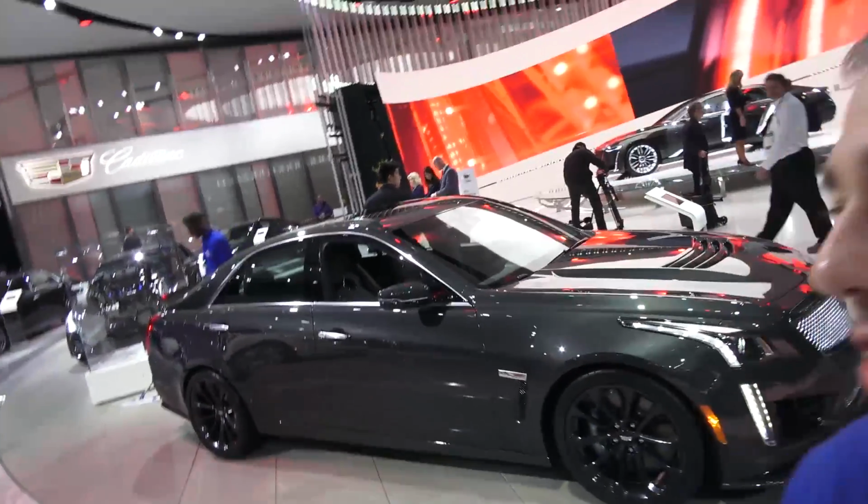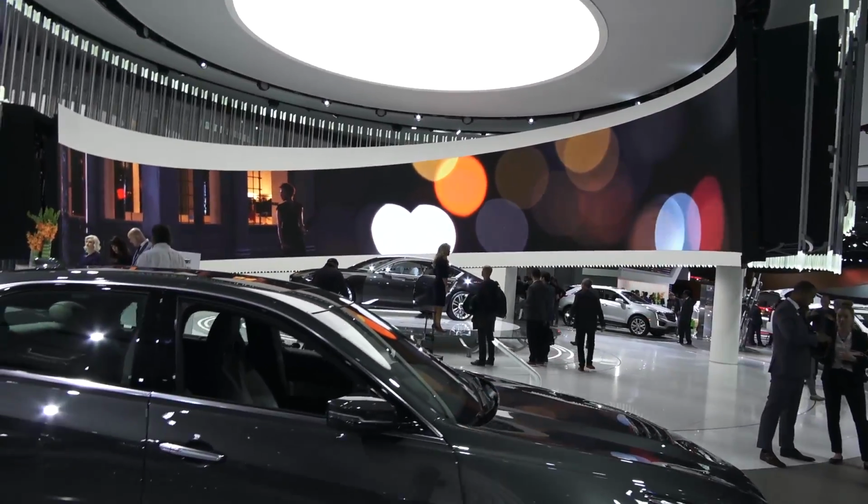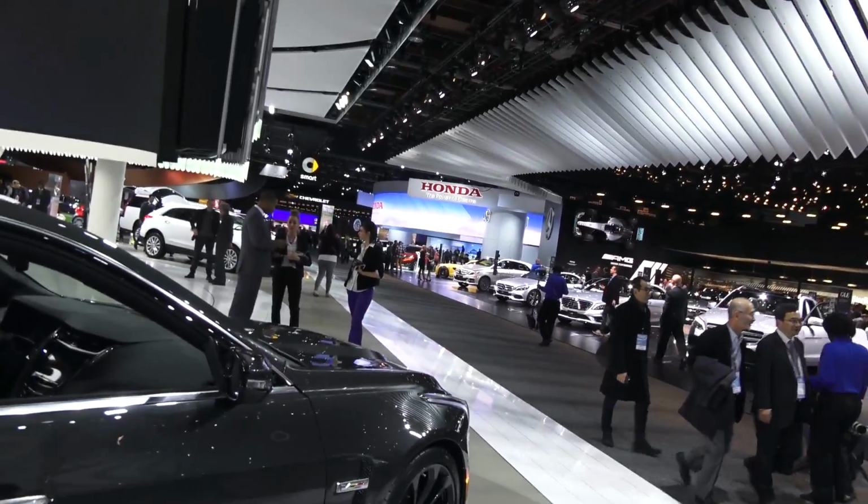Behind me isn't a new car, but it is one of my favorites. It's the Cadillac CTS-V, and this is arguably one of the best performance luxury sedans out there. This thing is an absolute beast. It has a presence unlike just about any performance sedan out there.